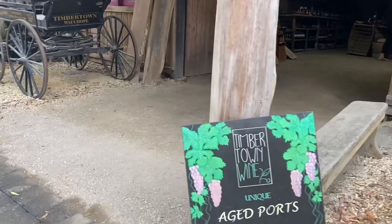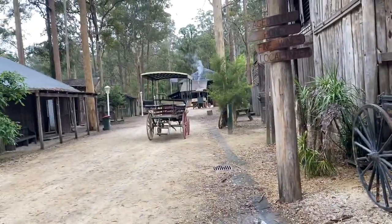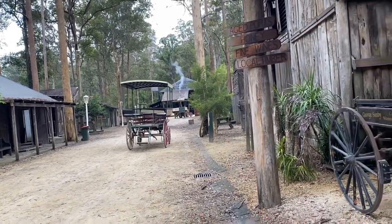Timbertown wine. And old buggies. There's another old buggy. Steam buggy up there. I reckon that's where Timmy will be.